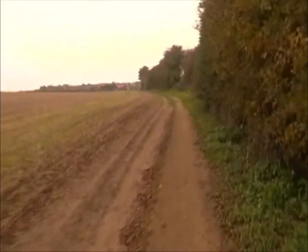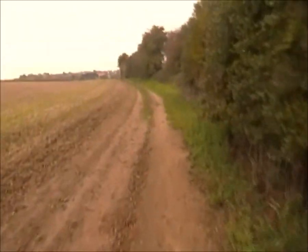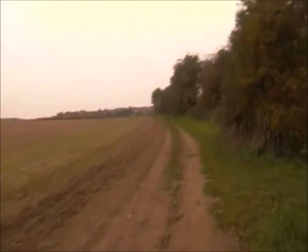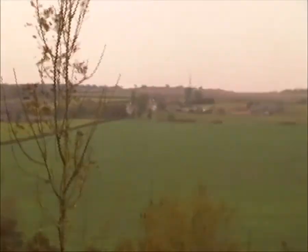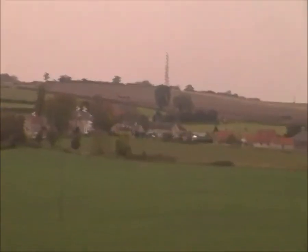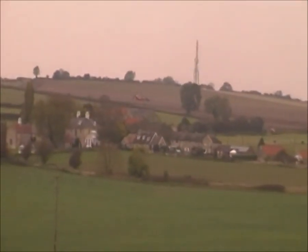I think we're coming up from another vantage point. I can give you another view. They're very late this year with the corn. It seems to have all been corn and barley and wheat this year. There's another view of that. The village, I'm sure it's Oaten Levett or Oaten something, just above Brookhouse.